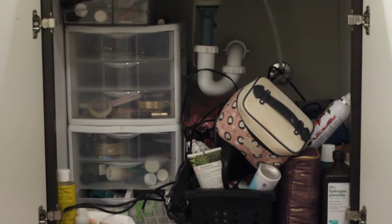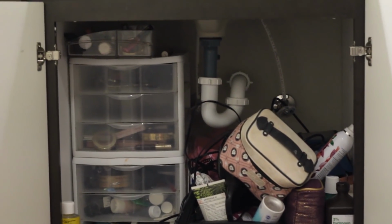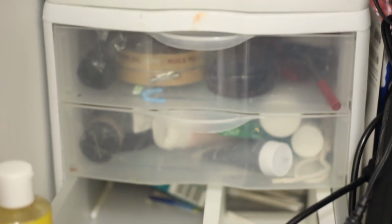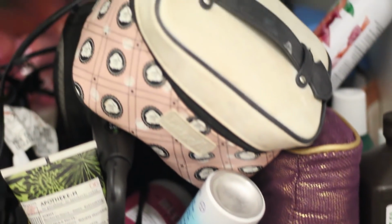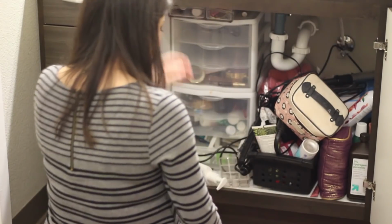So now let's get into organizing my bathroom sink, because I'm going to show you how messy it is. It's horrible. So this is the mess that's going on under my sink right now, and I wasn't lying, it is really bad, but we're going to clean it today. I do have these storage bins under here which I will organize a little bit more, but I really need to figure out other ways to organize the rest of this, and I ended up getting some storage bins from Target that I thought would really help out.